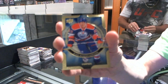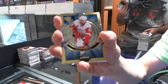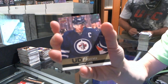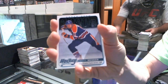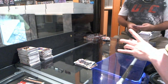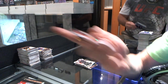Shining Stars for the Edmonton Oilers, Ryan Nugent-Hopkins. Shining Stars for the Detroit Red Wings, Pavel Datsyuk. Looks different. Canvas for the Winnipeg Jets, Andrew Ladd. Hockey Heroes for the Edmonton Oilers, Mark Messier. MVP for the Anaheim Ducks, Corey Perry. Young Guns for the Minnesota Wild, Justin Fontaine. And apparently Hertl just scored a few minutes ago, too.